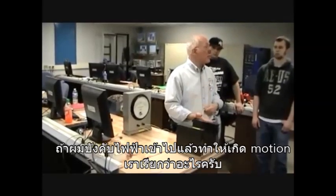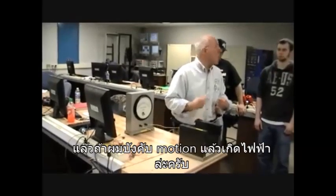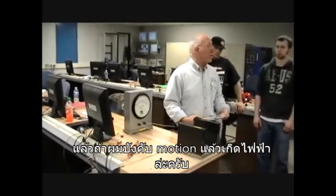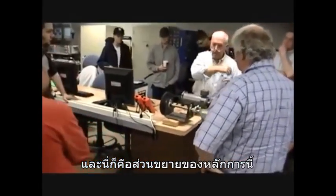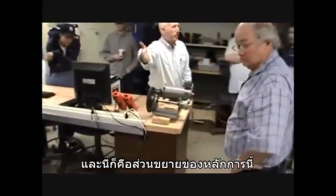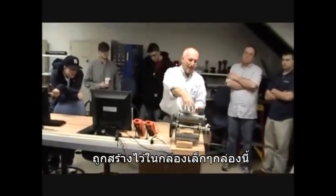So if I force electricity in and create motion, that's called what? Motor. Motor effect. If I force motion in and create electricity, what's that called? Generator. This right here is an extrapolation of these principles built into this little box right here.